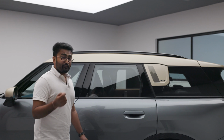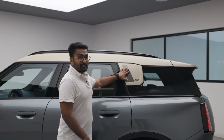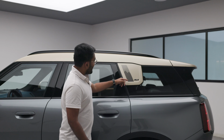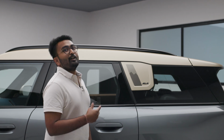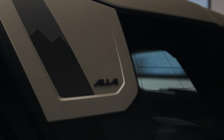So the only way you can differentiate between which trim level you have is with this distinctive C-pillar design element. The fancier the C-pillar design element is, the more equipped your car is. For instance, we have this ALL4, that means the all-wheel drive variant, and this mountainous graphic that showcases the adventurous ambitions of the new MINI Countryman.